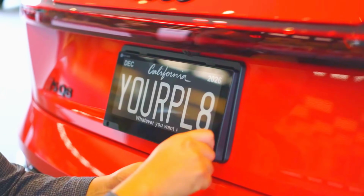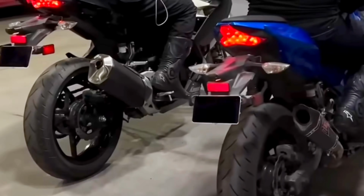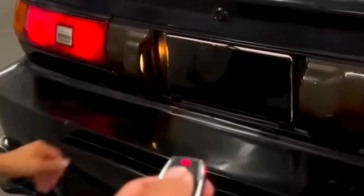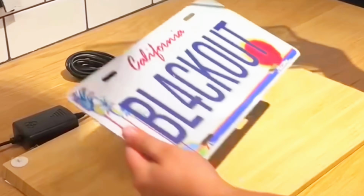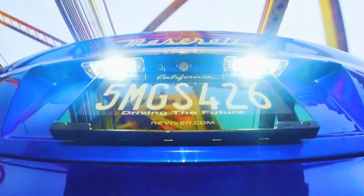Even having the capability to obscure your real plate makes cops suspicious. Installing automatic license plate covers that can electronically turn black can actually get you arrested. Even if you have this on your car but don't have it activated, if police look underneath, you could still get in trouble.